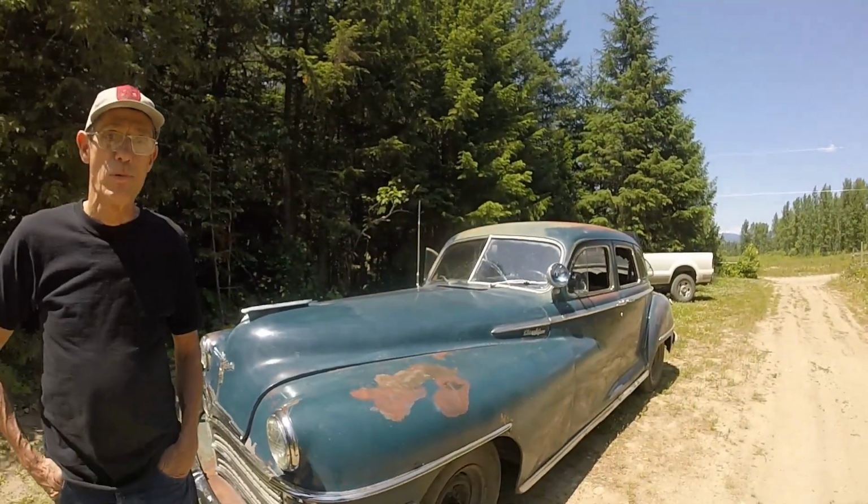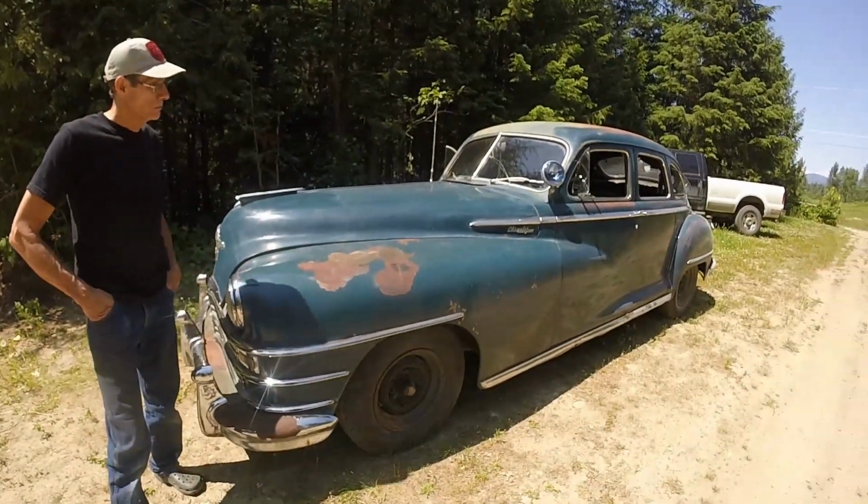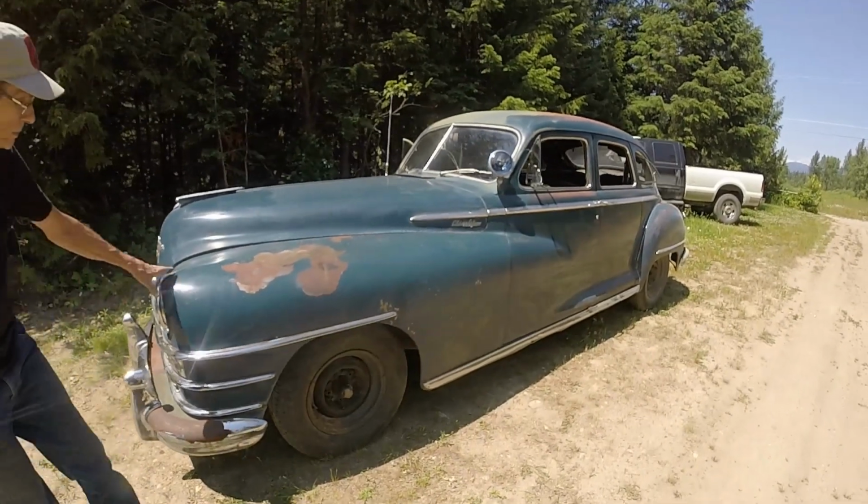Alright guys, well that's going to be that for that one. That was great having my dad Manfred here helping me out on this one. He did a phenomenal job buffing this thing with that Comet. Turned out amazing. The car runs excellent.